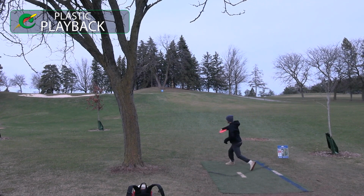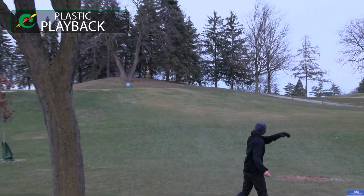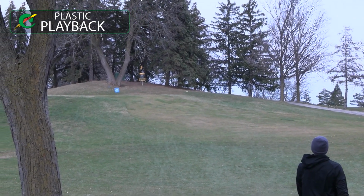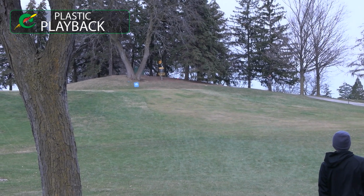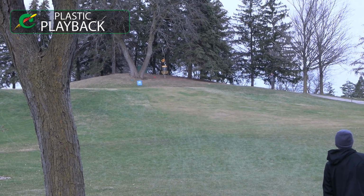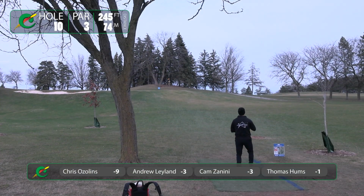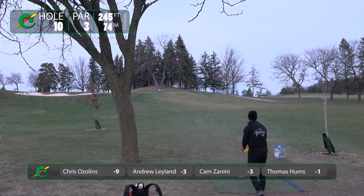Oh, yeah. Again, a triple. Oh, wow. A triple Cam shot. Cam getting the love here. Fantastic shot, though. Well deserved. Just coming up short of those trees, right into the hill, taking off all the speed, and just collects up nice and close. This is a really fun hole.